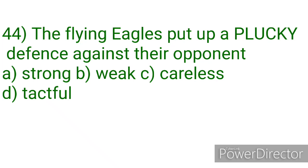So option C, careless, is ruled out. I believe you know the meaning of careless. Tactful, which means to be extremely careful about something or someone in order not to annoy the person.